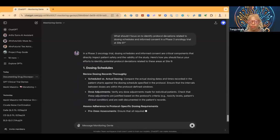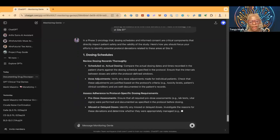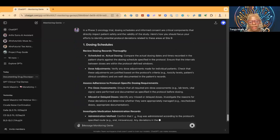Remember, the power of this is in your prompt. Prompting is essential. The more you can refine the query that you're asking and target the situation that you're in, then it's good. And then also you're training it. You're training this GPT. It's getting to know you. And the more that you use it, the more that it becomes trained.